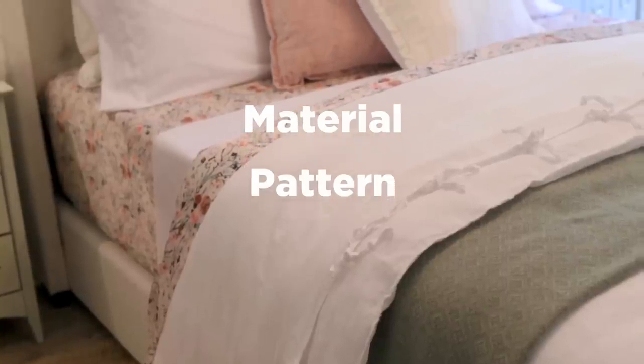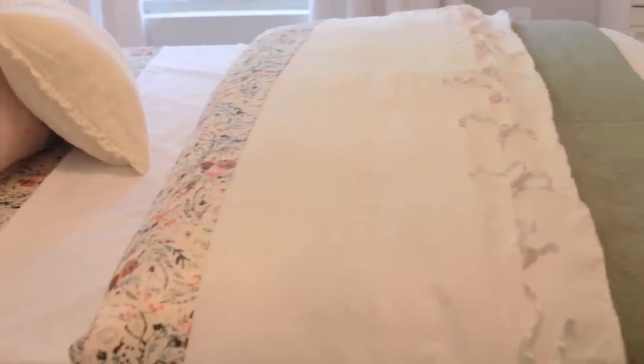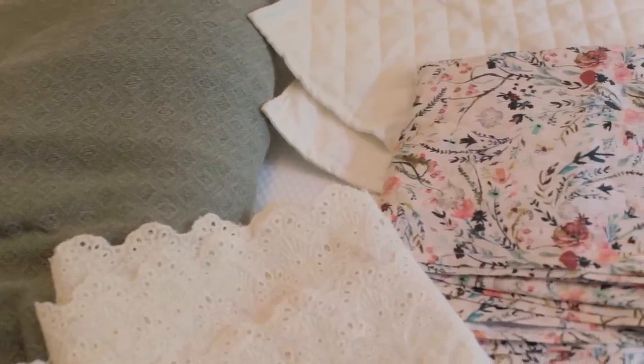When choosing each of these, you want to focus on three things: material, pattern, and color. There should be a variety of each so the bedding doesn't fall flat visually. It's all about layering these different elements together. I like to use at least a few different materials. For example, a cotton, linen, lace, and something thicker and woven.